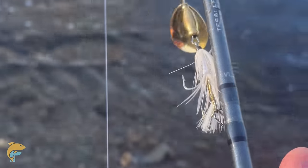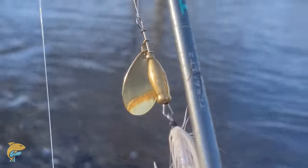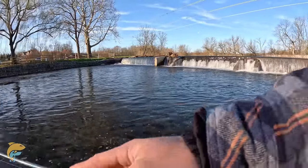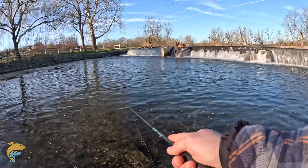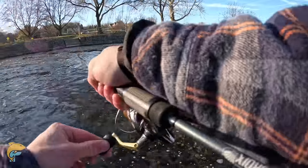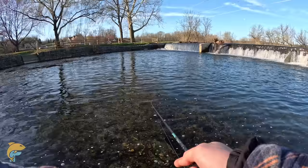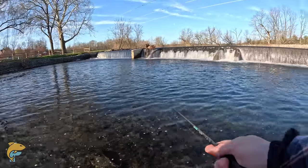Once we cleaned up there, I wanted to head to a new spot and see if we could find more goldens, because I like to get goldens on video. There you can see I have a spinner I'm using for the most part here. That's what I catch my first couple fish on here. Oh, he got hit. Oh, a bunch of them followed it.